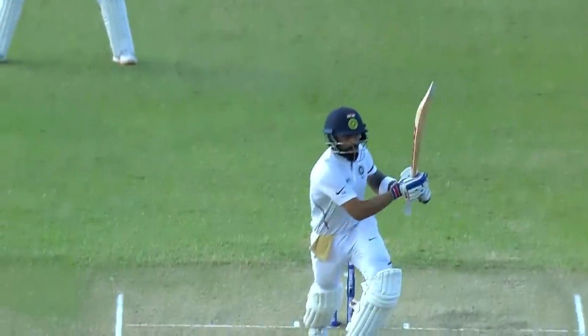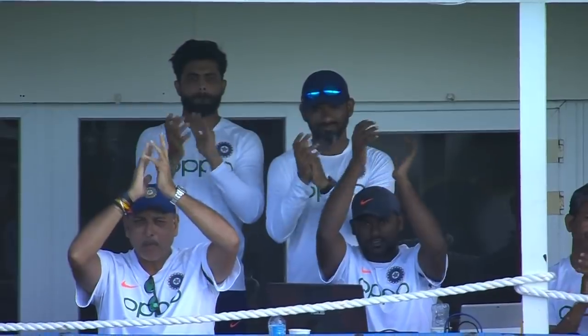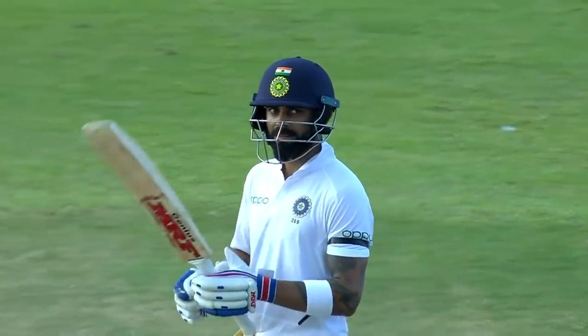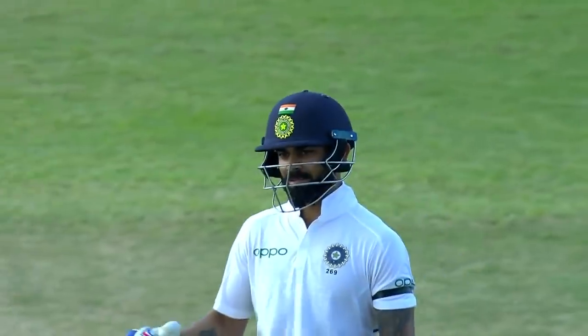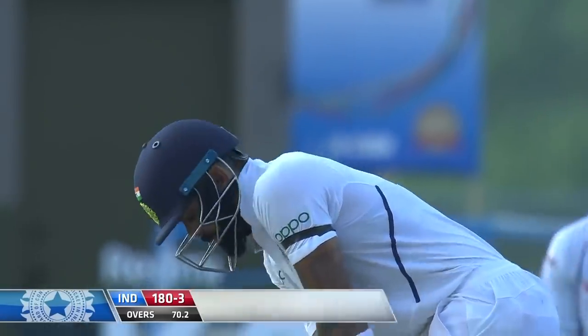Seeing this shot again, especially with Virat Kohli failing in the first innings. Whenever you have a guy who would have been disappointed with what took place in the first innings, when he gets an opportunity like that, celebrating another half century at this particular level. He's put in the time at the crease. He's been very watchful, very patient.